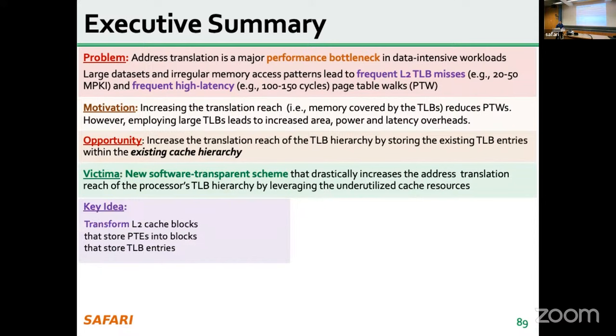What's the key idea? We want to transform the L2 cache blocks that store page table entries into blocks that store TLB entries. Right now in the L2 cache, we store page table entries, page table data. We want to transform them to TLB entries. And what does this offer? We can directly access the TLB entries with a virtual address. We do not need to walk the page table.